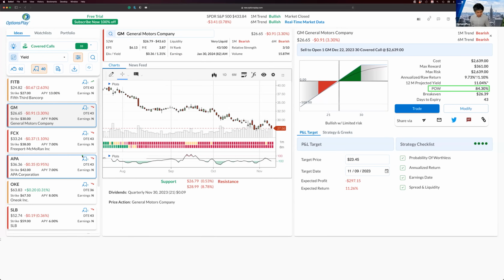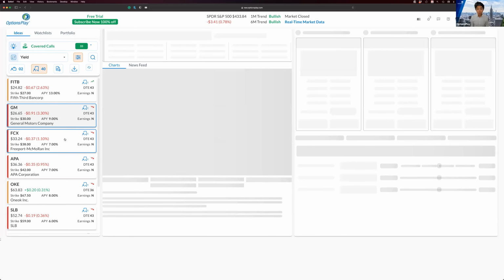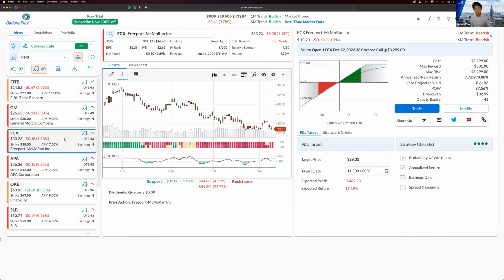And we make it as easy as possible for you to quickly identify the stocks that you own at least 100 shares of and which covered call to sell specifically on that. So Freeport-McMoRan, you generate 0.89% in terms of yield per year. Here, you're generating almost the identical amount of yield in just 43 days.